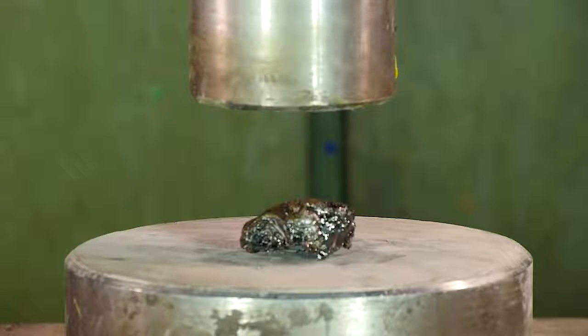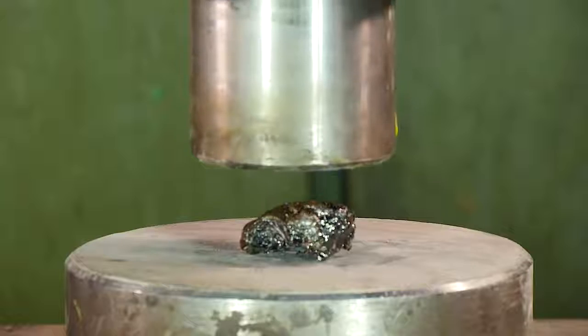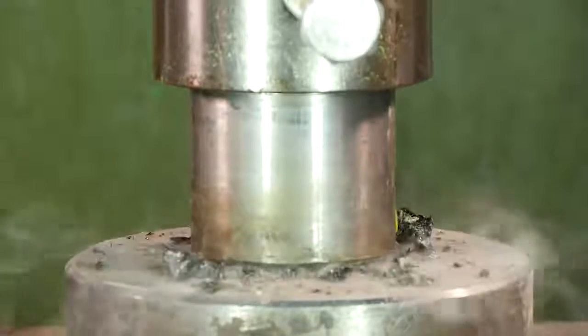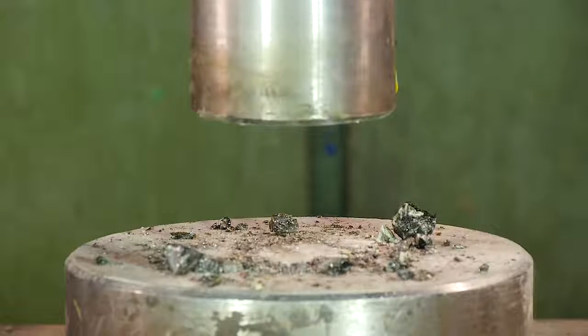And the next one is a bit rarer stone. It's Finnish lava stone. And if you want to know where you can find lava stones in Finland, check out the description and end screen. We have our lava making video there. That was the weakest lava stone ever.